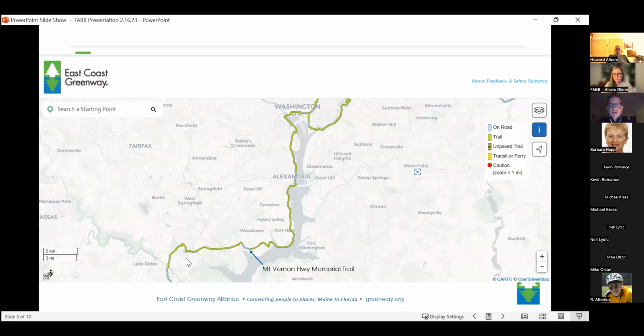Just to get a sense of where our route goes, this is the direct route down the Mount Vernon Trail, then across towards Route 1 through Lorton, and then crossing the Occoquan. Another thing I did in the first year of the job was get to know the folks in Prince William County. There's a pretty big push on their side of the Occoquan, and the other side of the county line, for a trails network. Some folks may be more familiar with it, but a lot of the effort is out around Manassas Park.